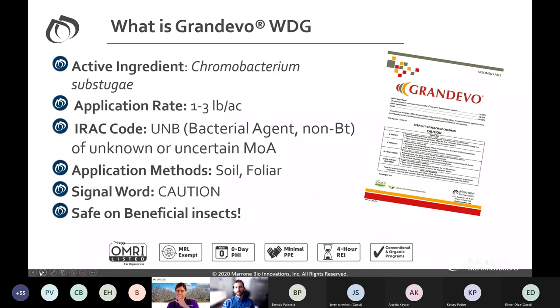The first product we're going to talk about is Grandevo WDG. Grandevo is a dry product. It's a wettable, dissolvable granule. And the active ingredient there is Chromobacterium subtsugae. This product is a non-viable bacteria, meaning that it's been heat killed. So there's no concerns about killing the product with other conventional or organic products, and you won't harm it by tank mixing it. So it is a tank mix compatible product as well.